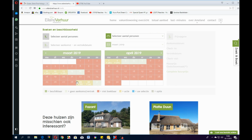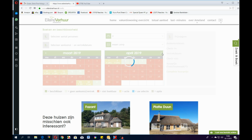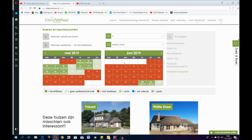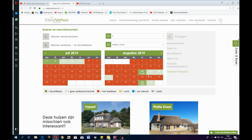I'll show you. Here you've got the months. As you can see, March is already almost full. April is full. Here's a little bit left. Here we're going to be arriving on the 17th and leaving on the 24th. But then you go to June, totally booked, 2 days left. Then July, fully booked, 2 days left. Then we go to August. As you can see, it's crazy.